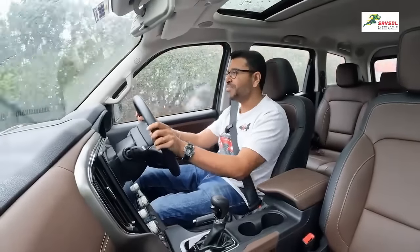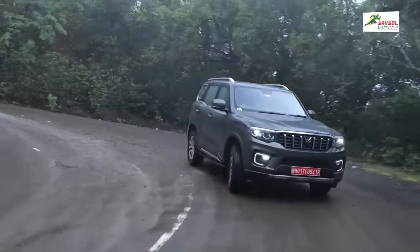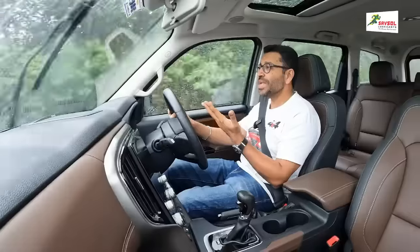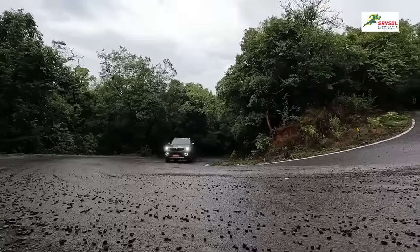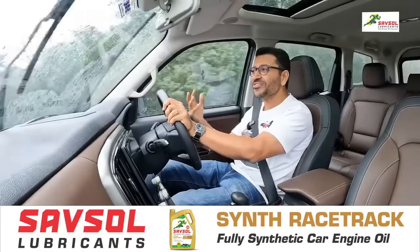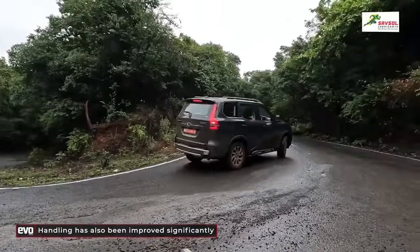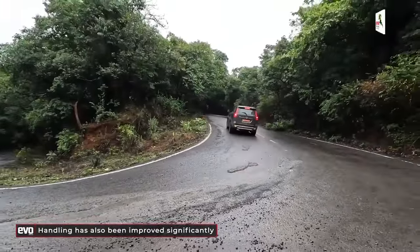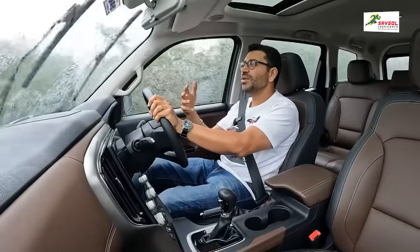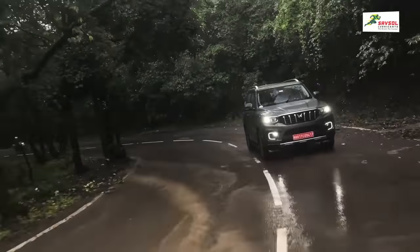It's not cumbersome to drive. The ride is not bouncy and jiggly. Scorpio and corners, these were not two words that you would use in the same sentence. But now you can. You can go down windy roads and you enjoy the drive. I have to be clear, this does not handle like an XUV 700. This is higher, heavier, taller, all of that is there. But on its own, in its own right, this actually is a really nice car to drive.